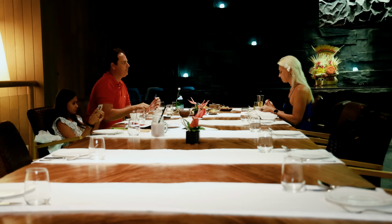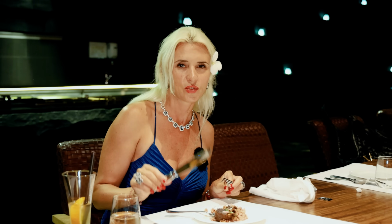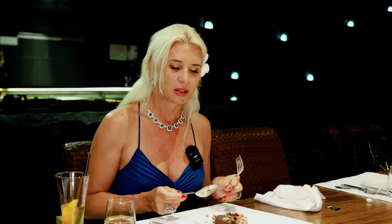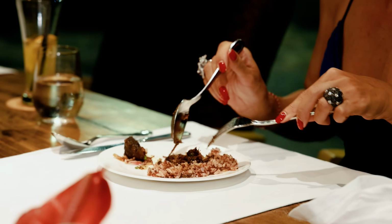We have a knife just because we have a lot of Western tourists in this restaurant. But normally when you come to some Asian restaurant, maybe Indonesian, Thai, Vietnamese, Chinese, etc., normally we only serve you with a spoon and a fork. Why? Because in Asia in general, we are not very common in using knives.